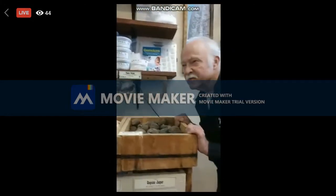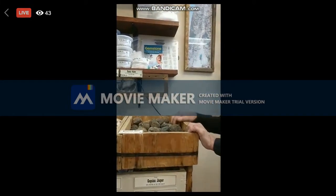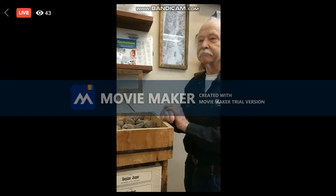How many different types of tumbling material do we have? 46, I think. Okay, 46 or so. We might be out of a few, but we have quite a few.